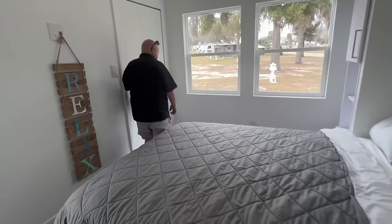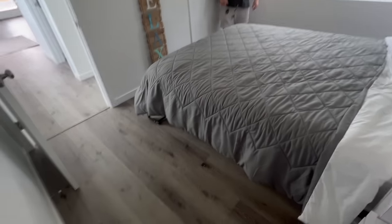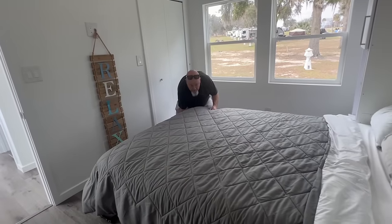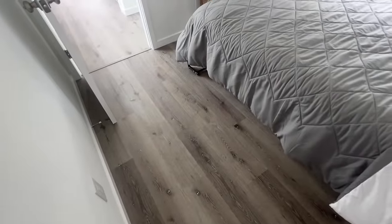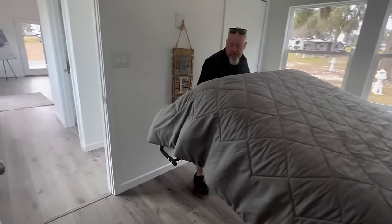And look, guys, you can walk around this bed. It may be a Murphy bed, but there is plenty of walking room all the way around. I believe it's about 3 foot on this side, isn't it, dear? Oh, yeah. Maybe about 2.5 foot on the other side.